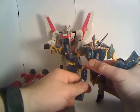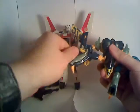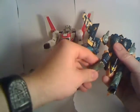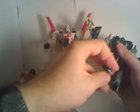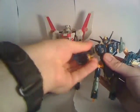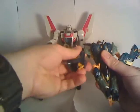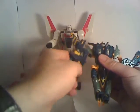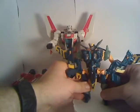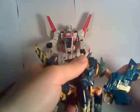As for Jetstorm, considering he's a figure that's much older than Jetfire, probably almost 10 years old now actually, he's pretty good. He's got ball jointed legs, he's got a swivel here, he's got a full knee joint, and his legs can bend like this. As for arms, he's got a swivel. His arms are capable of moving up and down to some extent. The part in here can move up and down. Hands can rotate, but there's really no purpose in rotating the hands. And the head is also on a ball joint, which allows for 360 range of motion, a bit of looking up and down. He's got red light piping, which shows up really well.